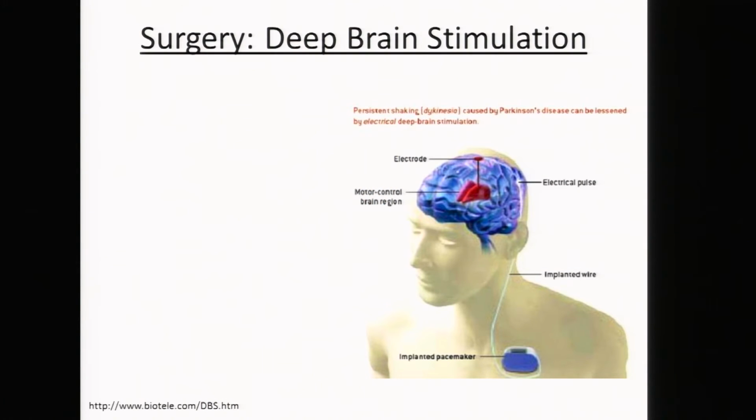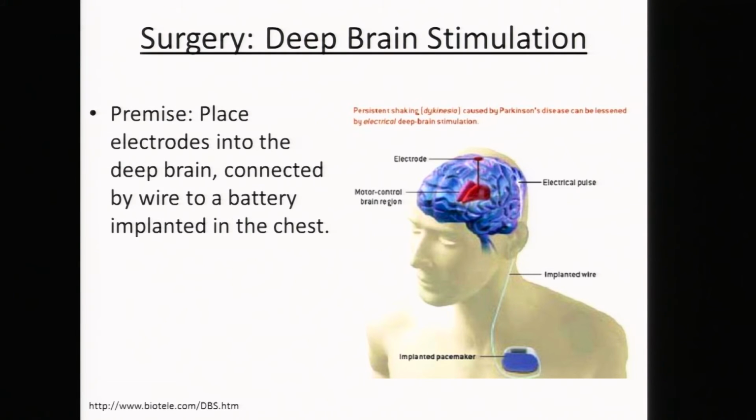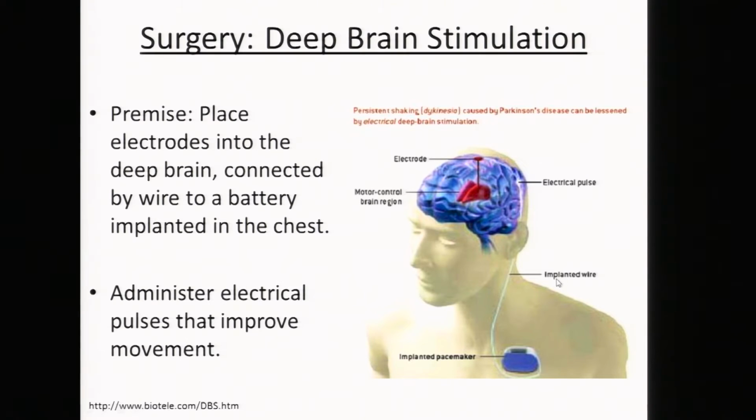Other treatments, deep brain stimulation, is basically you put electrodes in the brain. You can see here there's an electrode going deep into the brain. It's then connected to a wire that comes down underneath the skin, all underneath the skin, to kind of a pacemaker battery in your chest, again, underneath the skin. And it administers electrical pulses. You don't feel it pulsing in you, but it administers electrical pulses that can improve the movement symptoms, the motor symptoms of Parkinson's.